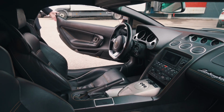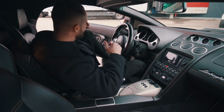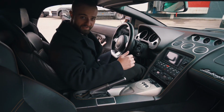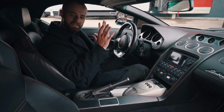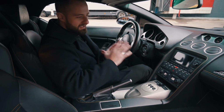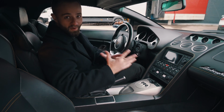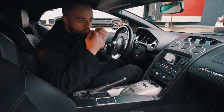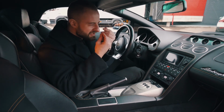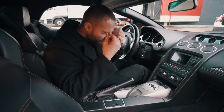So you open the door, very pleasant to get into this leather bag, okay? And I literally mean it. This car feels like a leather bag. Everything that the eye can see here, even the most unnecessary parts, are covered in leather, and I absolutely love it. And I wish you could smell this sweet smell of that leather, man. It's really, really something else.